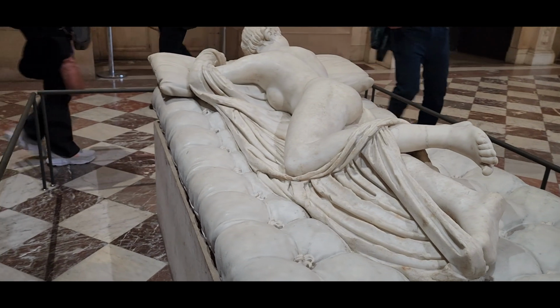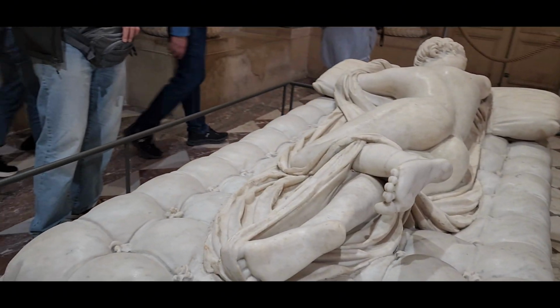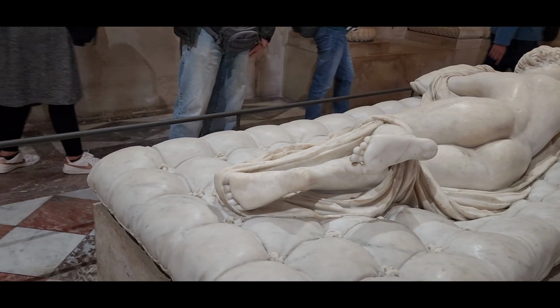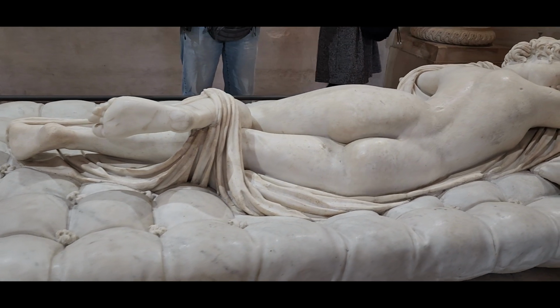Then in 1619, Bernini sculpted the mattress beneath the ancient marble statue. It is amazing how the artist was able to portray the softness of the mattress in marble.